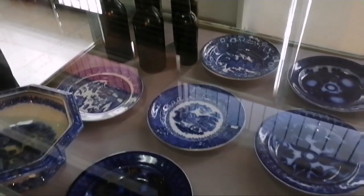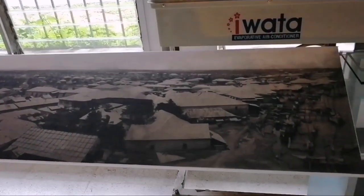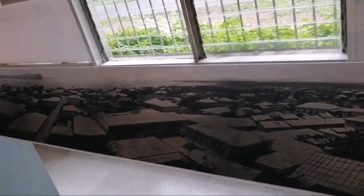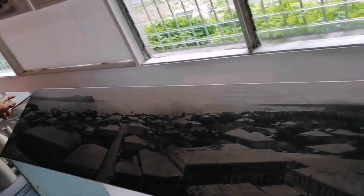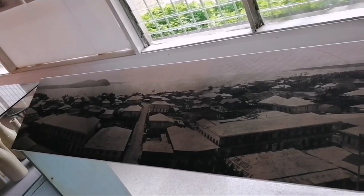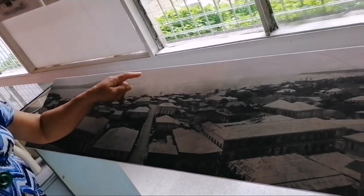Chinese plates. And here is the aerial view of Iloilo City taken before the Second World War. This is how the city looks like. And here is Guimaras Island and the Iloilo Strait and the shipwreck that happened before the Second World War, where these relics here came from. It happened here.